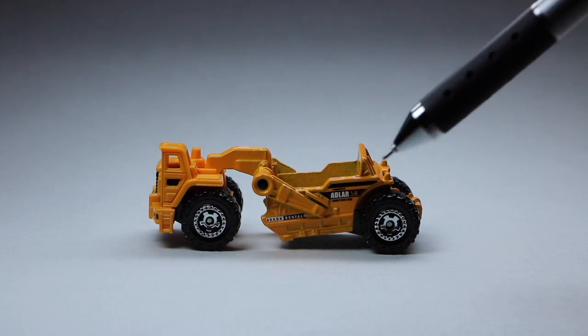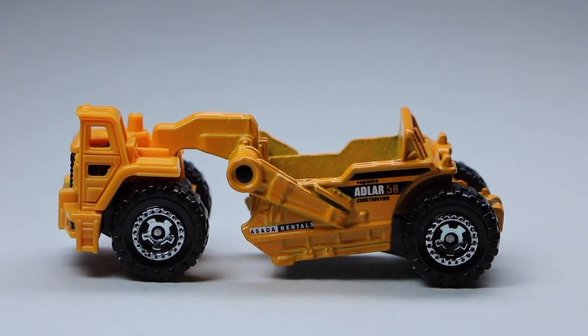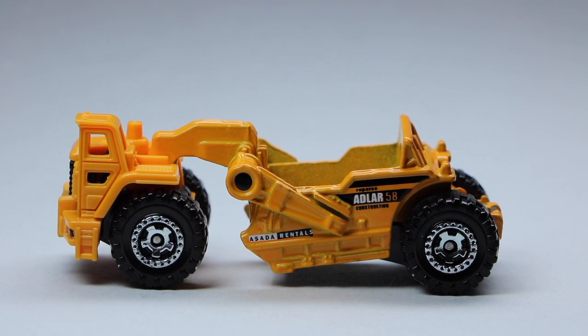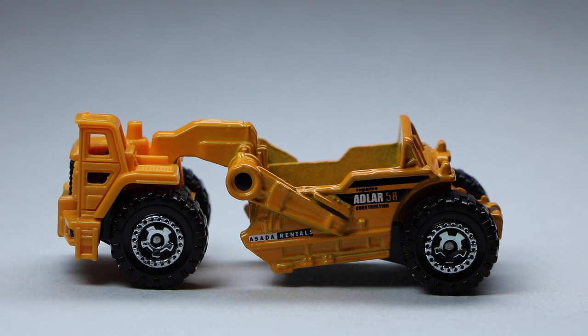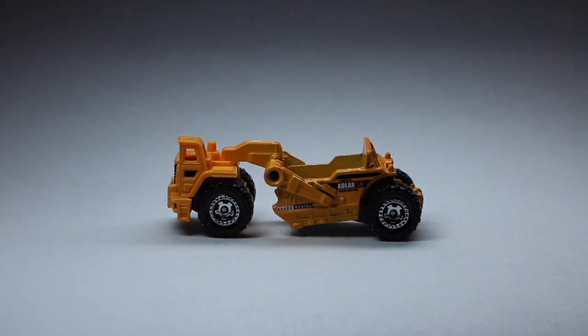Then if you look down below, maybe we can get even closer. You'll see Asada Rentals. That's Ryo Asada, who is now at Hot Wheels designing Porsche 934s and Acura NSXs and all kinds of great models that a lot of you are gobbling up. But he cut his teeth over at Matchbox and designed a ton of great castings, including this scraper. But Michael's name shows up all over the place, and that is definitely one of his signatures and something you see at Mattel a lot now. And I like all those little hidden codes and messages.